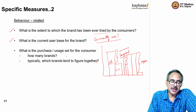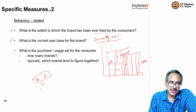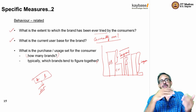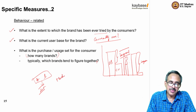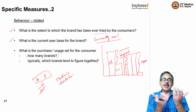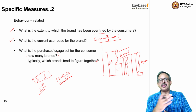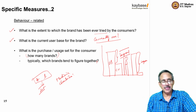Now from this, when consumers say that I sometimes buy brand A, I sometimes buy brand B, then we know that brands A and B form one set. They're seen as like-for-like brands. A can substitute for B or B can substitute for A. So you very often find consumers saying, I normally buy Medimix, but if Medimix is not available, I buy Chandrika. That tells us that these are seen as like-for-like brands. So there is some similarity between them. Logically speaking, the similarity is probably some Ayurvedic base or something, but there is some similarity. Is this okay? Can we go forward?